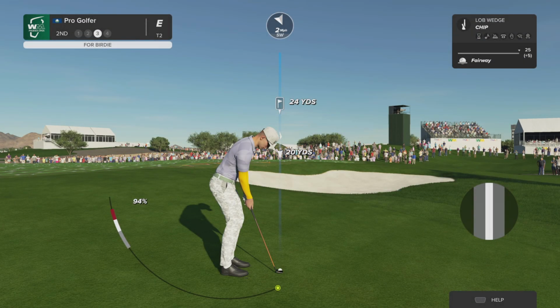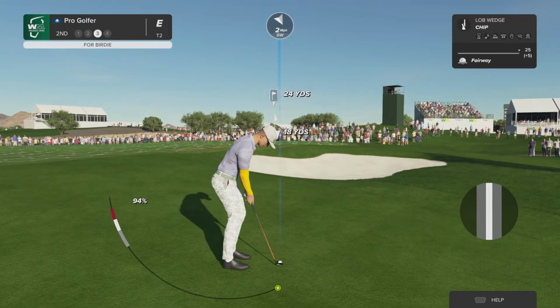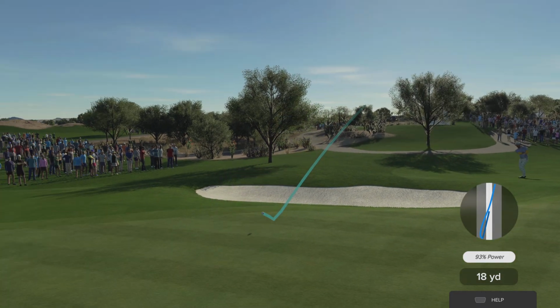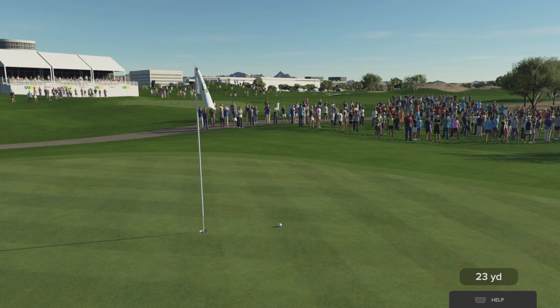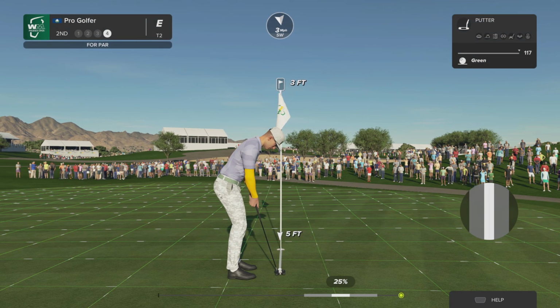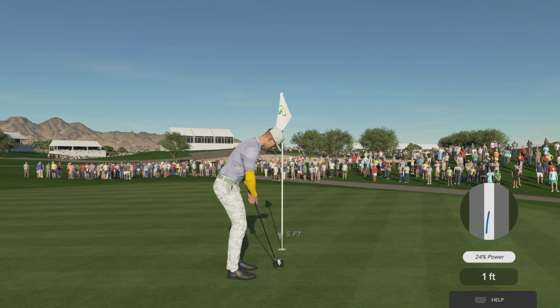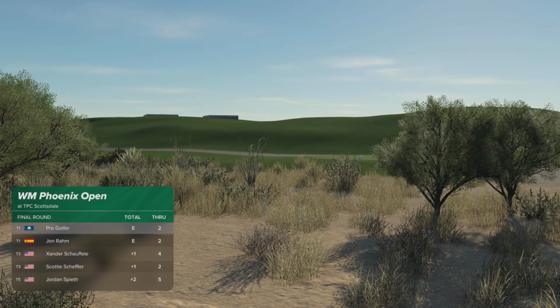Getting ready to play their third. That's a well-played chip shot there. Gotta say, his short game is phenomenal. Putting for par. And there it is. And that par ensures he'll stay right there at even par.